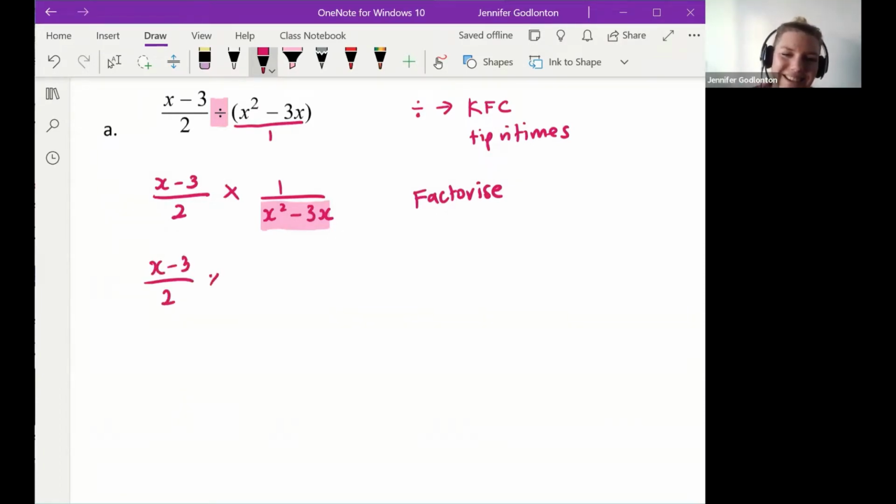Yeah. You can do it. The highest common factor is x, and then it's going to be x minus 3 in my brackets. Beautiful. Yes. Thank you, Tiana.